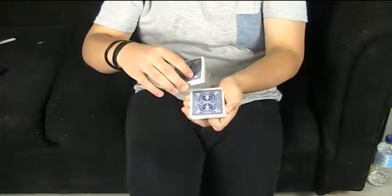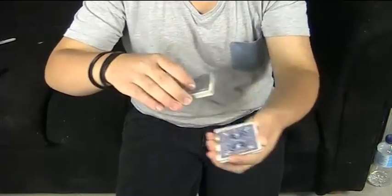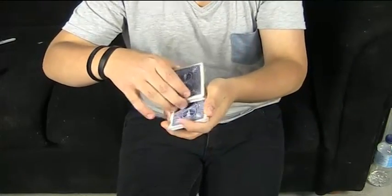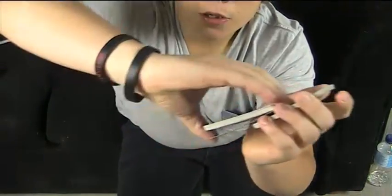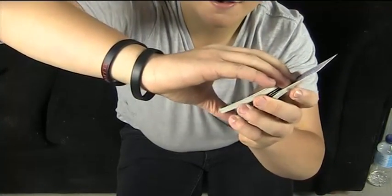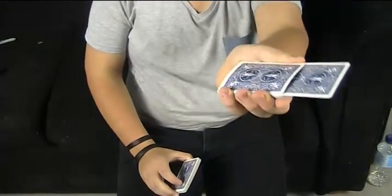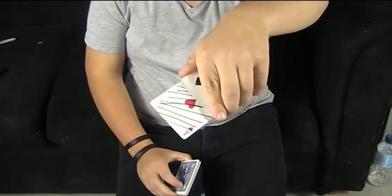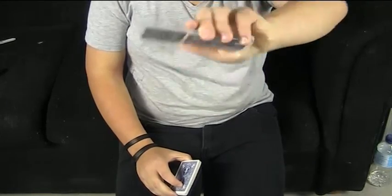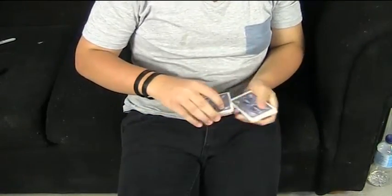And then what you're going to do is say, we're going to push it out, and you're going to use your fingers on top of this pack to push it out like that, and as you're doing that, I don't know if you guys can see this, with your pinky, you're going to grab that card that you had a thumb break under. So now that is on top of the ace, okay?